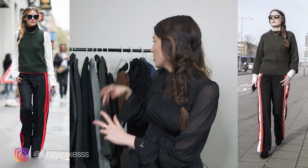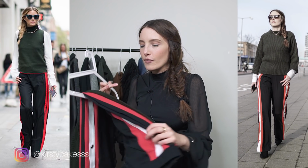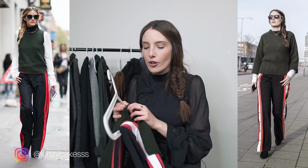Okay, we have arrived at the fifth and final look, and it is this beautiful look with striped pants. Let me tell you, I could not for the life of me find a sweater without sleeves that wasn't budget breaking. So what I did was, I actually had recently purchased a pair of similar trousers from Stradivarius.